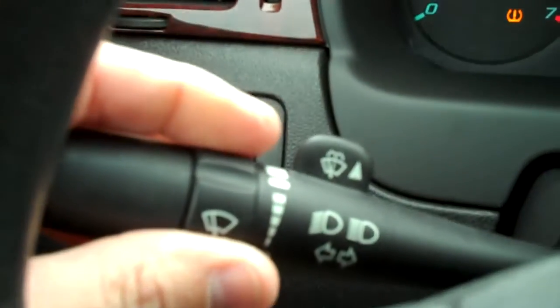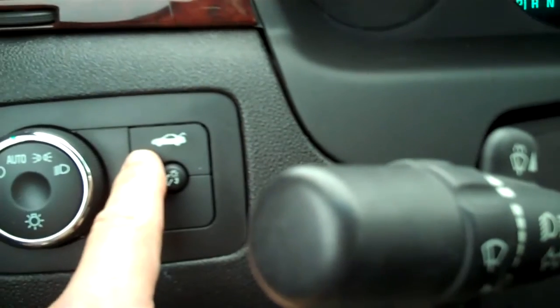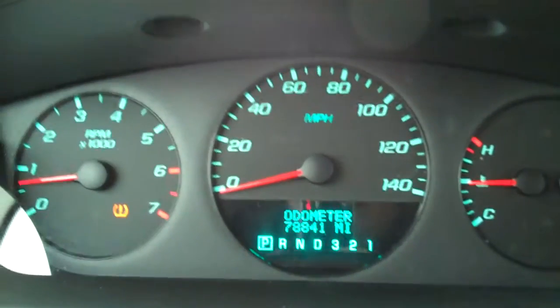And here, you have cruise control on the wheel, your wipers on this side. Okay, your lights over there. There's your button for the trunk. We already looked inside the trunk there. And there's the odometer, 78,000 miles.